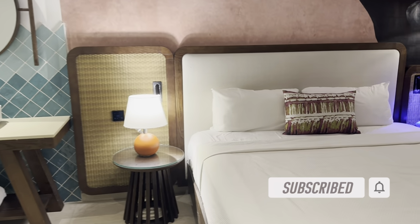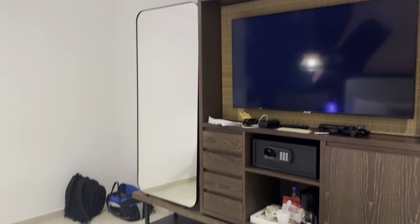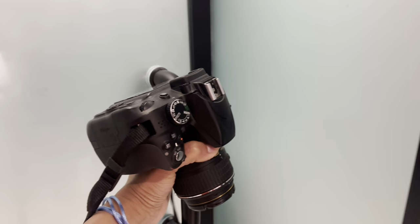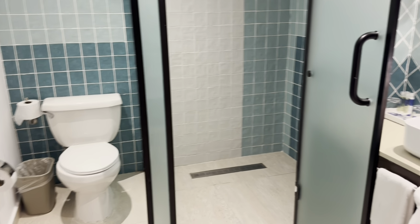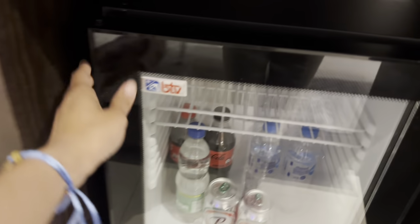Yeah, okay. Okay, be careful. All right. So that's the bedroom. The bedroom looks pretty big. The TV screen is over here. And that's the bathroom. Shower is over here. And the fridge is right over here. Yeah, the fridge is here.